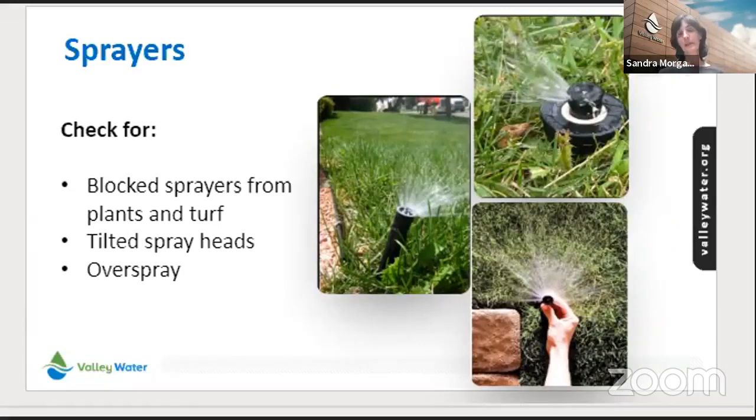Tilted sprayers, these things can happen. It could happen from accidentally knocking on it, but you can see in the photo that it's pointed kind of downward. So of course the spray is just going to go downward and it's not going to go out. You want to make an adjustment to get that into a more upright position and get it to where it can do its job correctly.